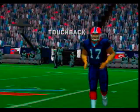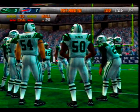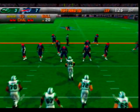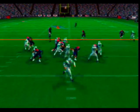This one is handled by Samuel. They're ready to go again after that last drive ended with a field goal. First and 10. We'll start the drive at the 20-yard line. First and 10. Let's go, D, let's go. The Bills line up at a 4-3.